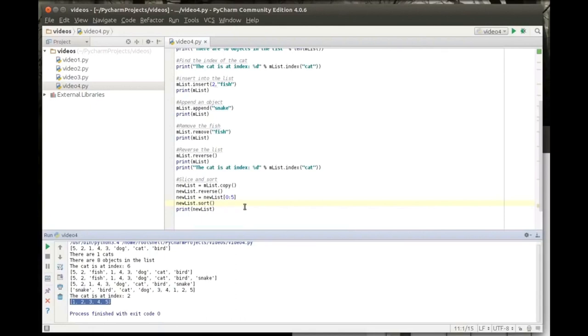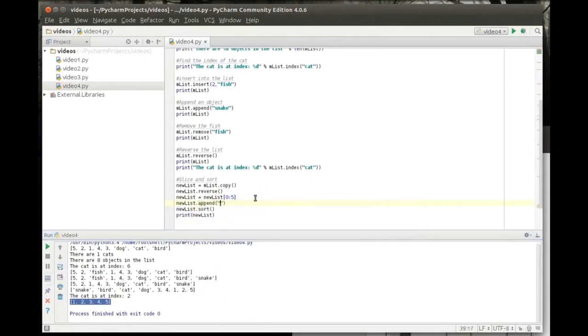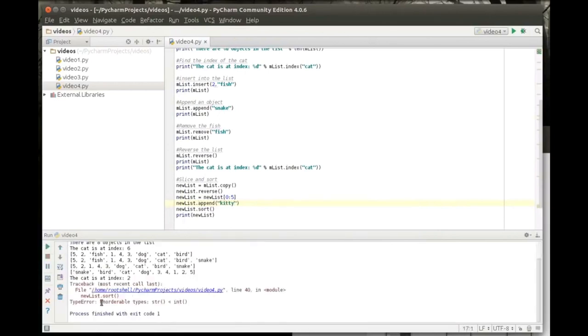Now, in case you're curious, you cannot call sort on mixed types. You'll have to have some way, and I believe we're going to do this in advanced tutorials, of telling it how to sort, but it's much more advanced than where we're at right now. That's why I took out the bird, the cat, the dog, the snake, and etc., because it would throw an error in there. So let's just demonstrate that. Let's say new list dot append, and we'll say kitty, because I like kitties. And let's try running this, see what happens. Yeah, see, we get unsortable types. There you go. That's why I took that out.